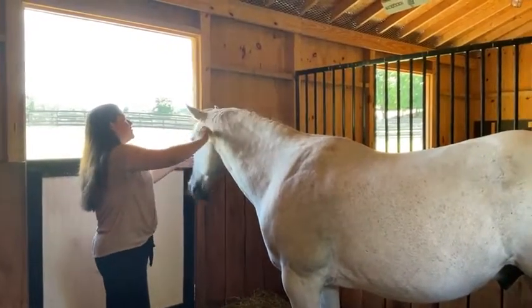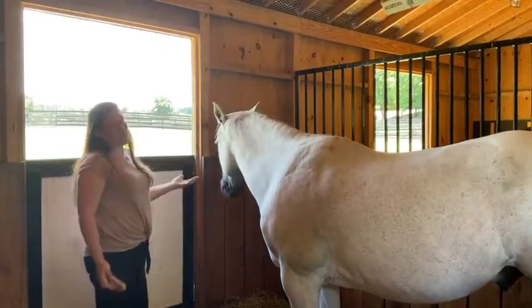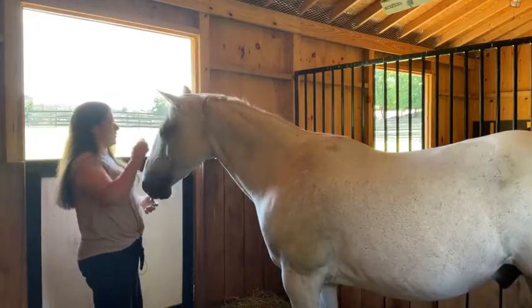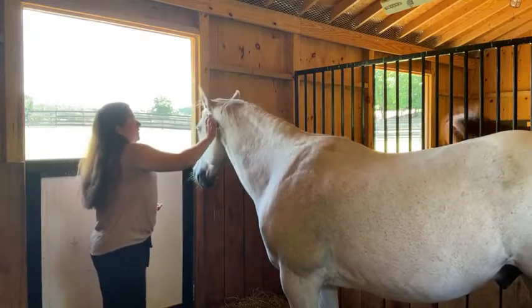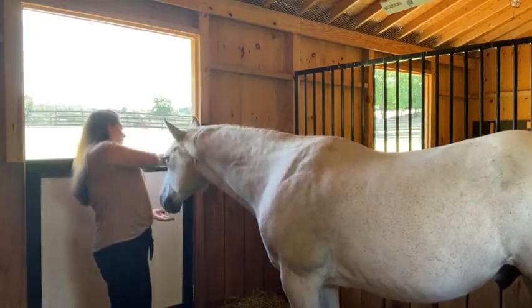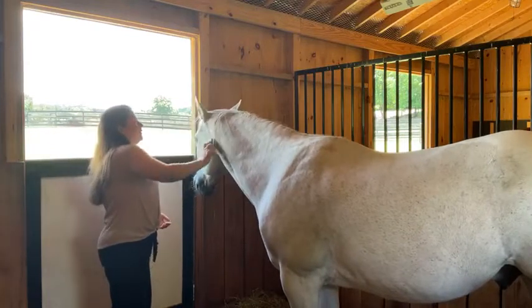And you're just very gentle around the ears. Now, he might not want his face brushed. He turned his face away. That's okay. Oh, you want your face brushed? I know my horse loves her face brushed. Oh, yeah, he likes it. He likes it. There we go.